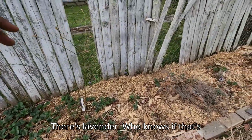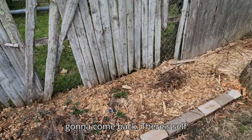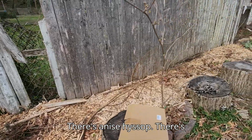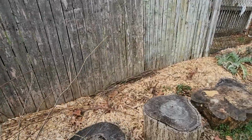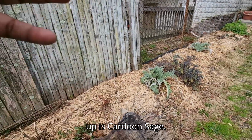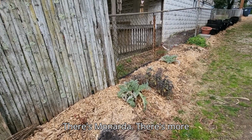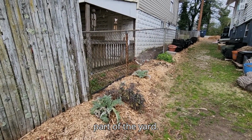There's lavender. Who knows if that's gonna come back. There's self-heal. There's witch hazel. There's anise hyssop. There's also another blueberry up here. And continuing up is cardoon, sage. There's monarda. And there's more aquilegia as it goes into the shady part of the yard.